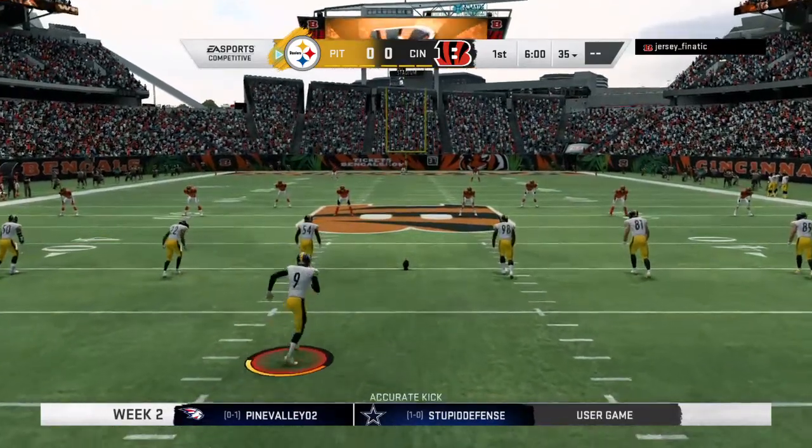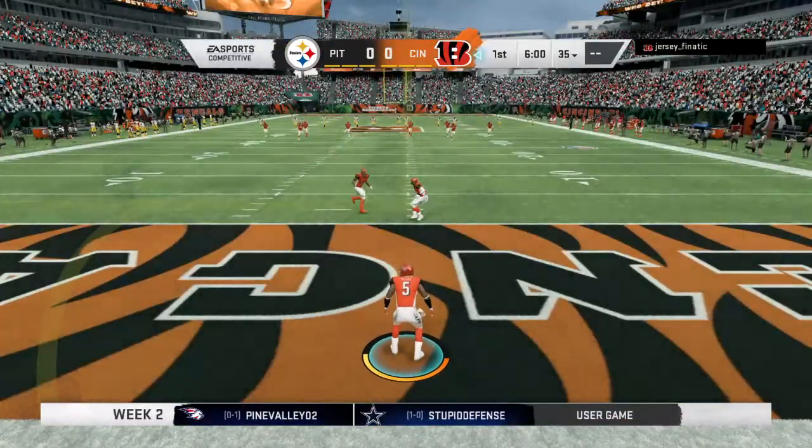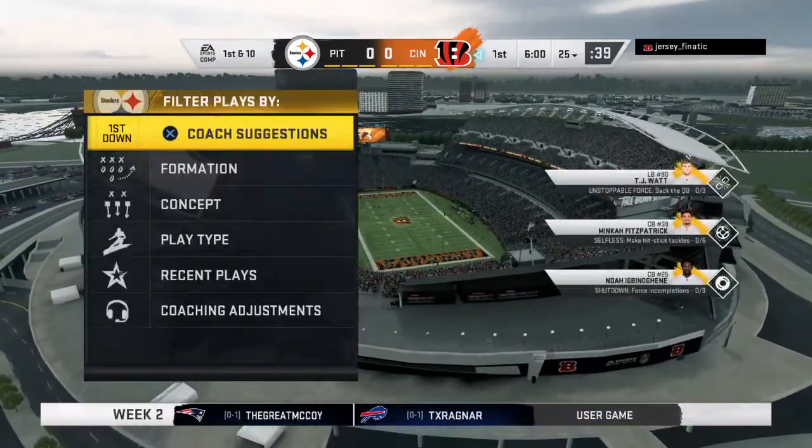The first game's out of the way. Time to buckle down for the long season ahead, and we're off in week 2. And this will not be returnable. It's out of the back of the end zone for a touchback.